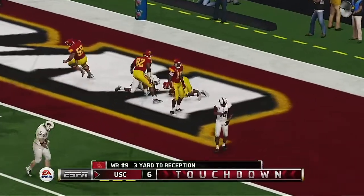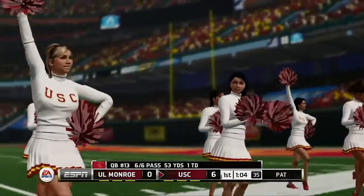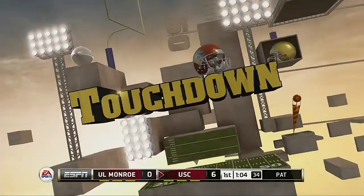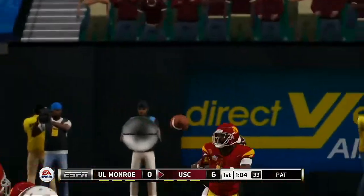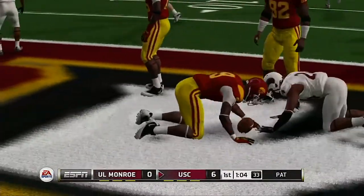On the pass, touchdown. That'll be a big boost. You always want to capitalize on these short yardage situations, and that pass was an excellent call.